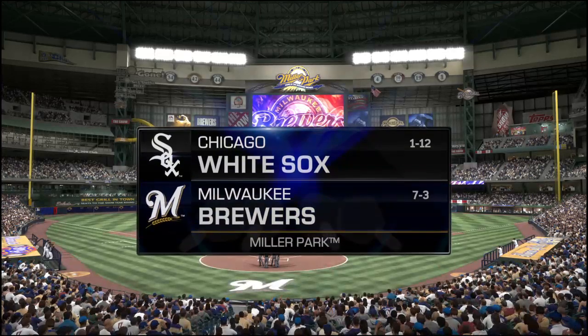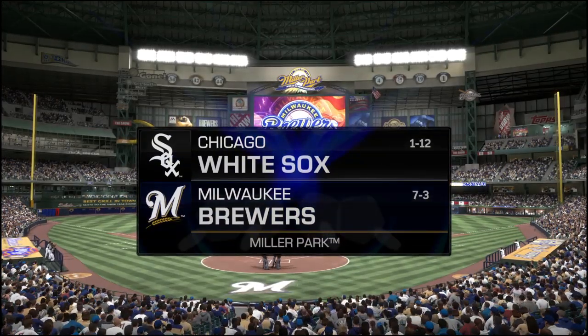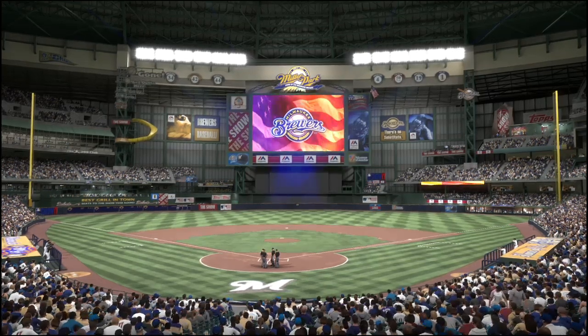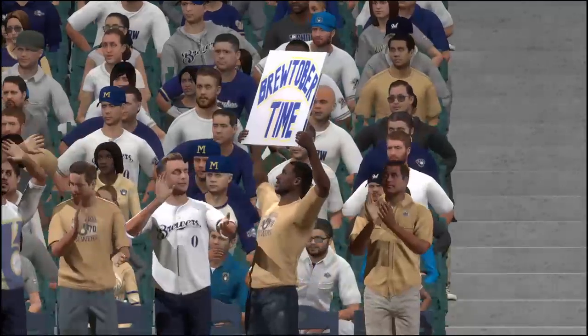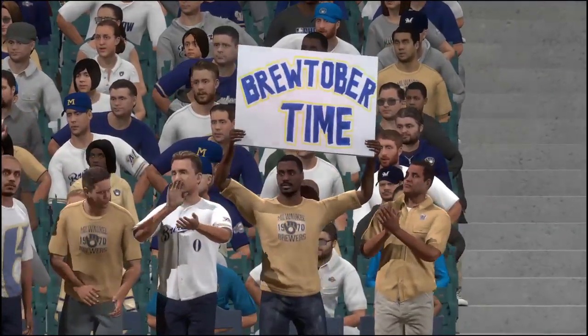Well, with the roof shut, the conditions will be comfortable here at Miller Park in Milwaukee. Tonight, it's the home opener for this new season between the Chicago White Sox and the Milwaukee Brewers. Live baseball here on MLB Network, and it comes your way next.